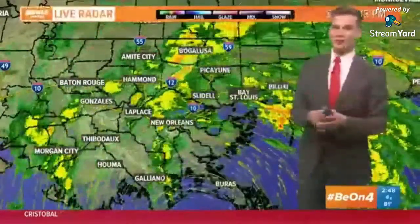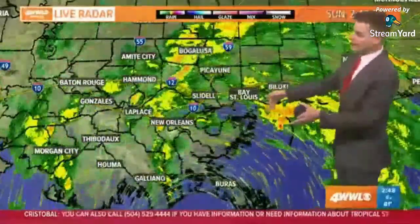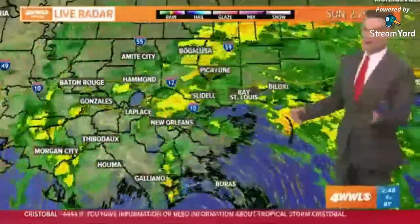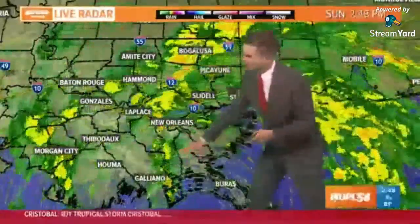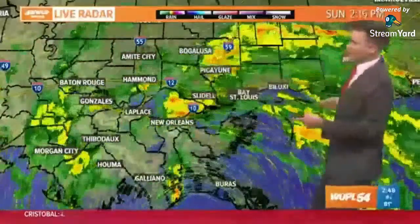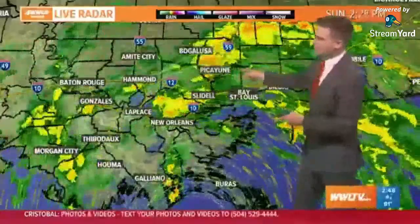This isn't a strong hurricane where your most intense part is right there at the center. The most intense part is going to be kind of displaced from the center, and that's exactly what we're seeing. So here's your center down here. Notice we've got this kind of dry slot in here, and then we've got more of those rain bands on the outer edge of the circulation that continue to move up into South Mississippi.